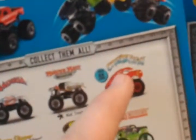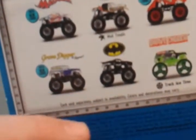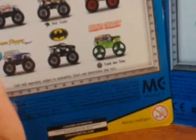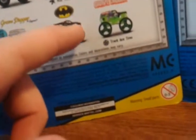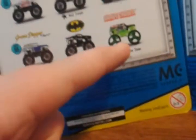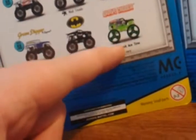So the first one, this one is either Medusa. So let's show you the back. There's Medusa, Monster Dalmatian, the Crustacean with the rubber bands and the fisherman on top, the new updated Gravedigger the Legend, the new Batman, and Gravedigger Track Ace. And I already told you I found Batman, so it could be that one, or it could be Medusa, Monster Dalmatian, Crustacean, or Gravedigger the Legend. The only one I don't want, or I wouldn't get, is Track Ace. So it's one of the other 5. Let's see which one it is.